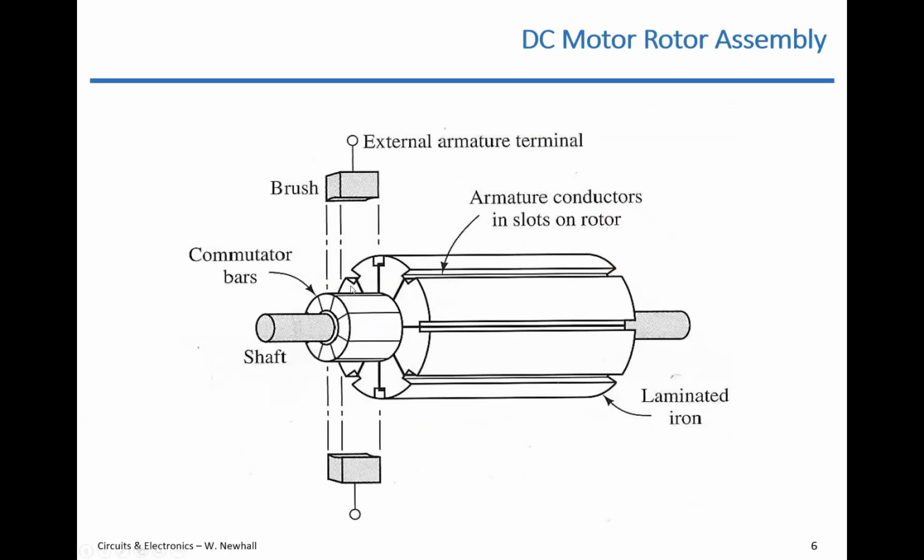So this shaft and rotor of a motor shows commutator bars on the left and brushes, and the commutator has more than 2 bars. It has probably about 8 here, 8 bars. So the brushes can never touch common bars in between them, so there's never a short between the brushes.